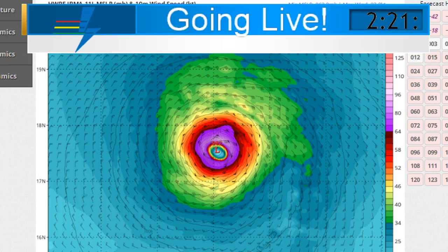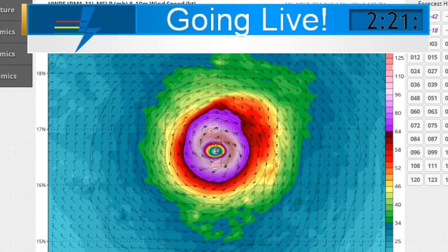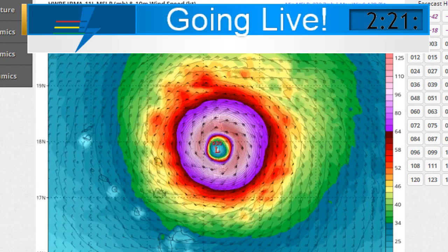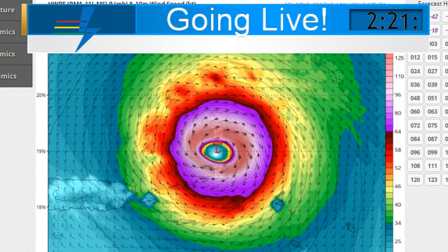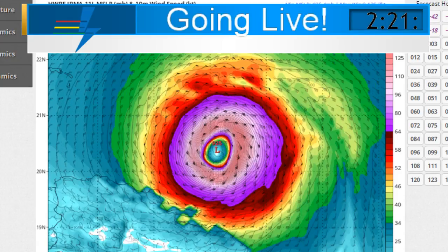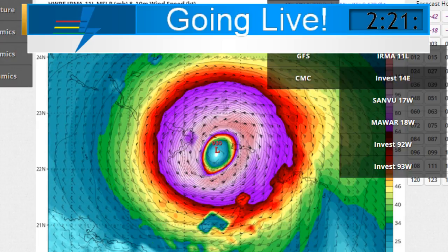Let's just take a look at the HWRF's perspective on Irma right now. We might as well. Showing Irma becoming a very strong hurricane, as the HWRF always shows every single hurricane to be. It shows here a Category 5 at this point, and it shows a very strong Category 4 right here, and it shows still a Category 4 here, where the NHC predicted a Category 3. So it does predict some weakening. I'm curious as to why that is.